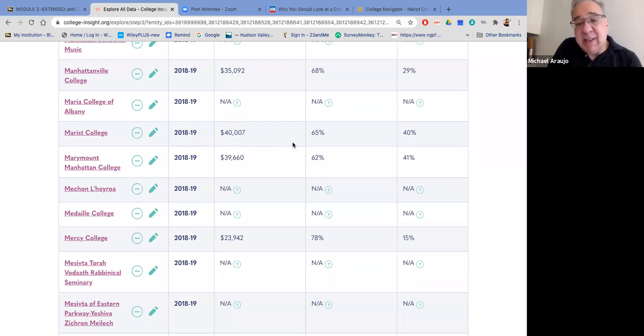In 2019, about two-thirds of their graduates had student loan debt, and about 40 grand was the average. So again, it's quite a debt load. Now, how well those folks are doing is important. If you have that type of debt, you should be able to pay it back if the school is pretty good and employers are paying good money for its graduates.